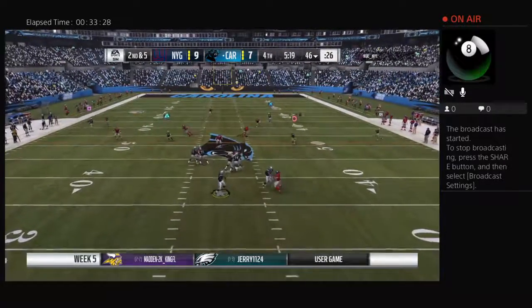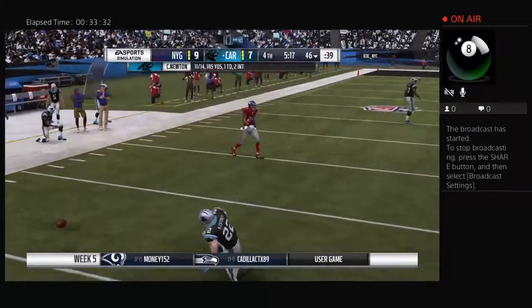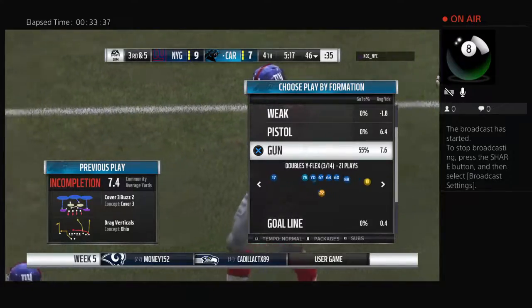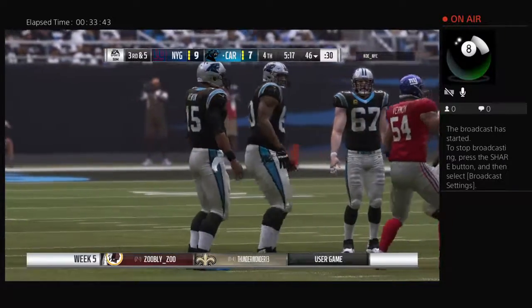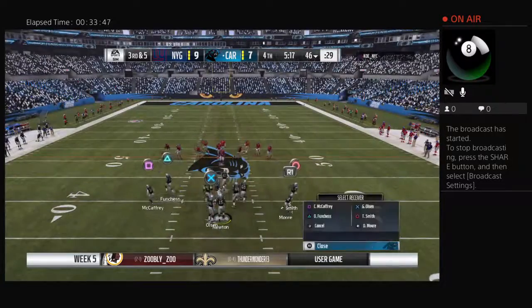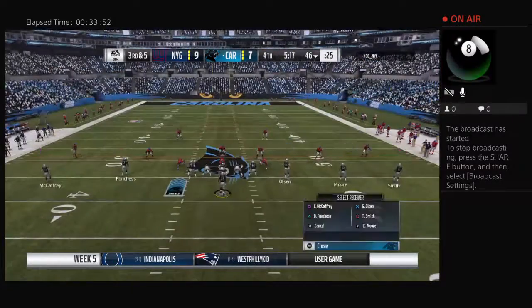Looking to throw on 2nd down. Newton. And incomplete there. A nice hit jars the ball free and brings up 3rd down. Didn't have a receiver open downfield, and as it turned out, couldn't even find his outlet man because of the coverage. It was way too tight, unable to find anyone open. The Panthers on 3rd down. They've hit 2 for 4 thus far. This will be 3rd and 5.